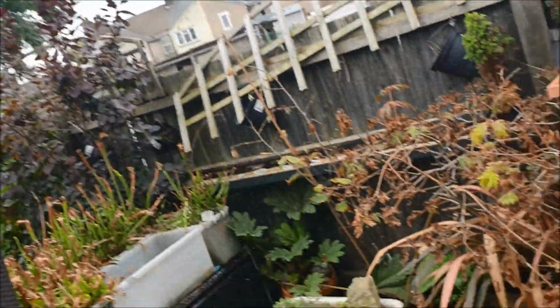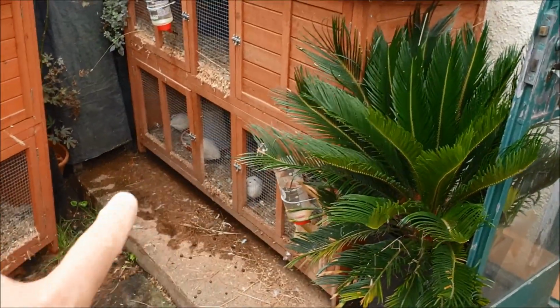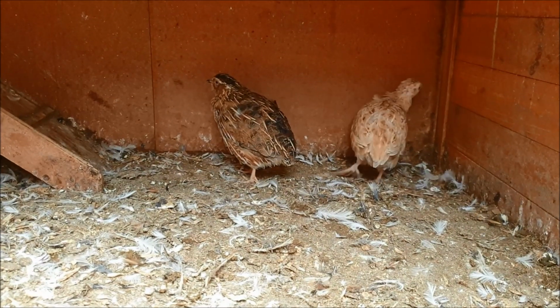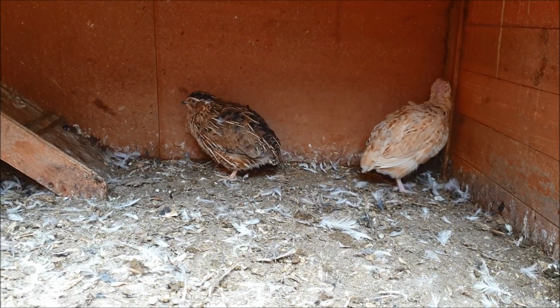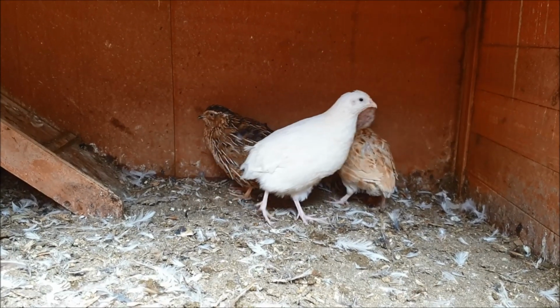Now, something else I need to attend to today is the quail, and I need to clean them out. Obviously, cleaning out is much nicer when it's not raining. So as you know, here is my setup down here. My rabbit hutches and my quail are down here. Though there are many benefits of quail on the homestead, and I've done a video on that before and I'll link that up top, they are super messy.